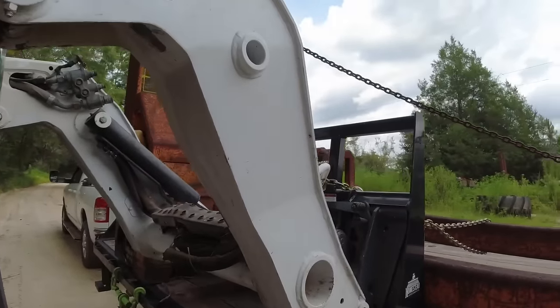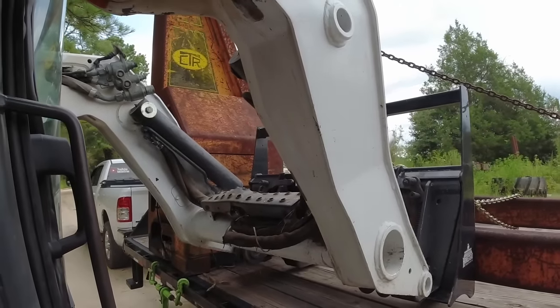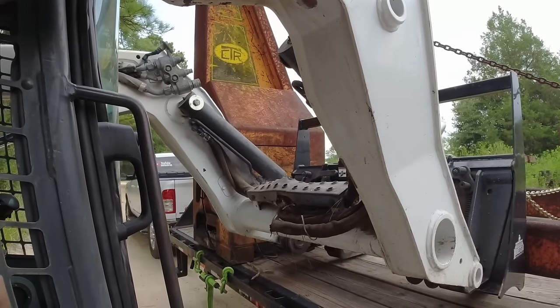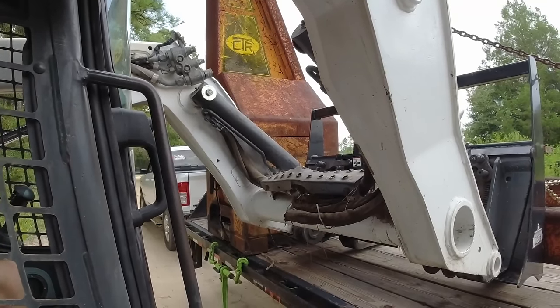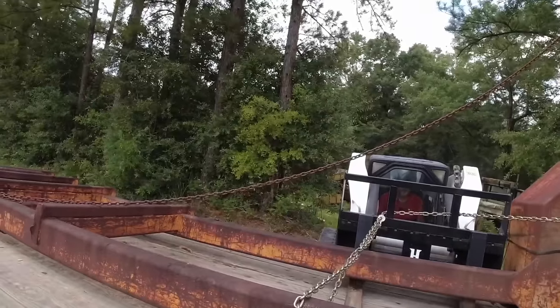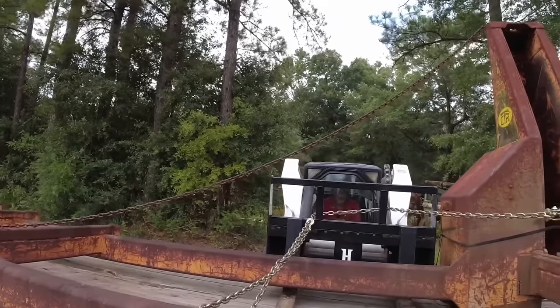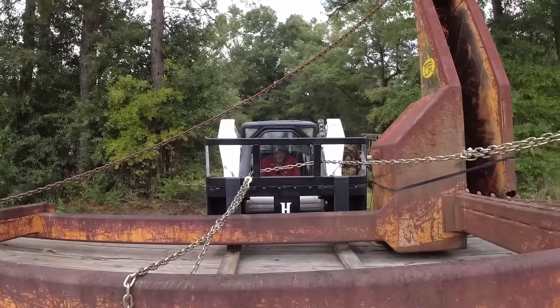You're about dead center on the back. Let me throw a chain and just move it a grunt on the front. Sure, whatever. Because that's your heavy side. Yeah, yeah. I believe that's got her.